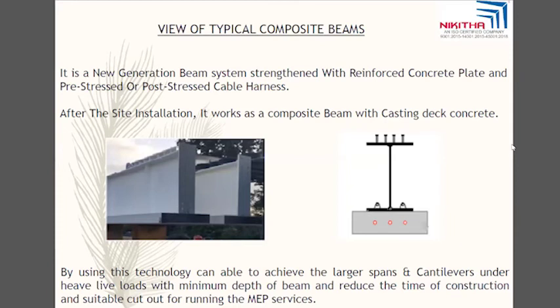Of course, it depends on the number of strands; everything depends on the design and span, but the cables are put here. And then this is how it is cast, made in the factory. On the left-hand side, you can see a ready-made beam which is being shipped out to the site. So this is more useful for cantilever beams as well as for large span structures.